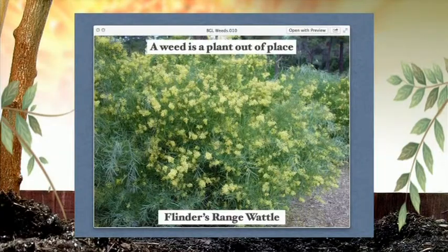Now, you caught a preview glimpse of the next one, which is the Flinders Range wattle. So yes, the wattles can be a problem as well. Again, they seed very freely, and if they don't belong and they can get established, and this one is certainly well established now. Very common all through, just about everywhere, actually.